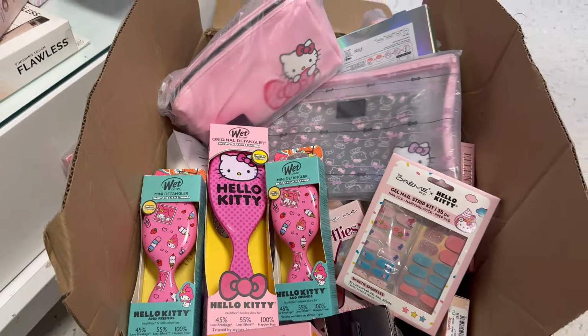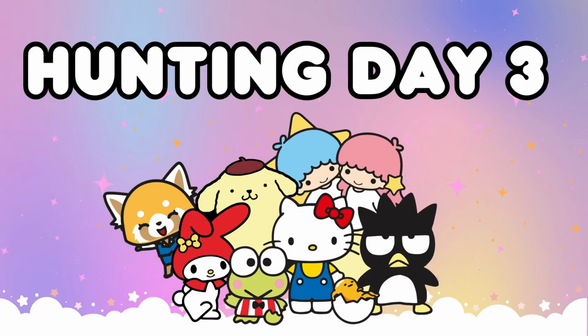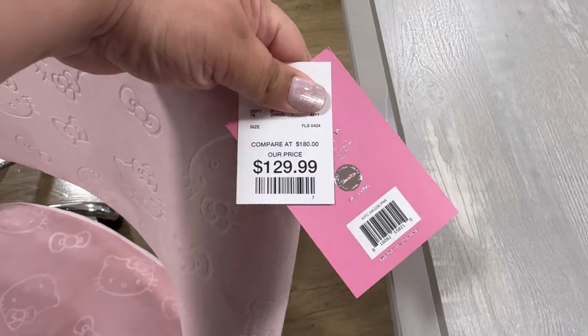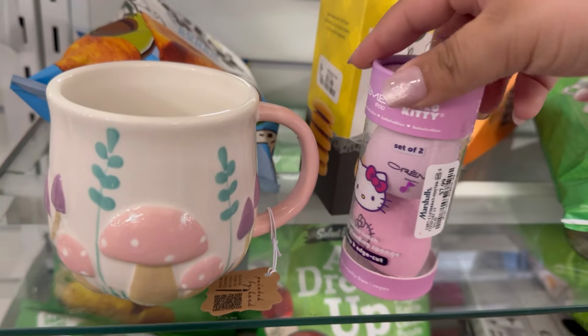I was obsessed with the My Melody brush because of all the strawberries. I kind of felt bad because they had a ton of bins out this day. But here's hunting day 3, and first stop of the day was a Home Goods, and I ended up seeing the pink Hello Kitty Impressions vanity chair. It was $129. I went to the queue line and it looked like someone had left these behind.